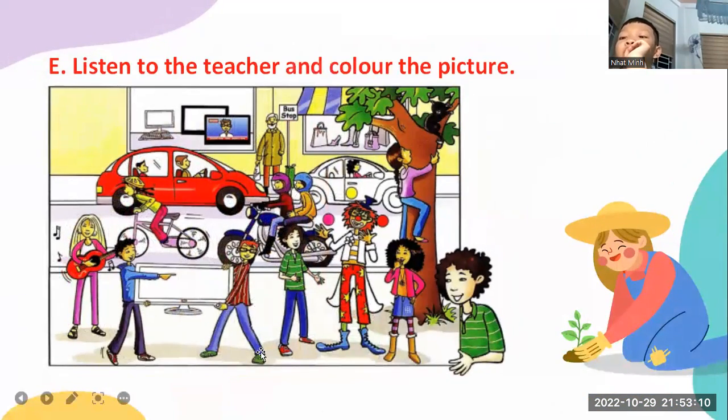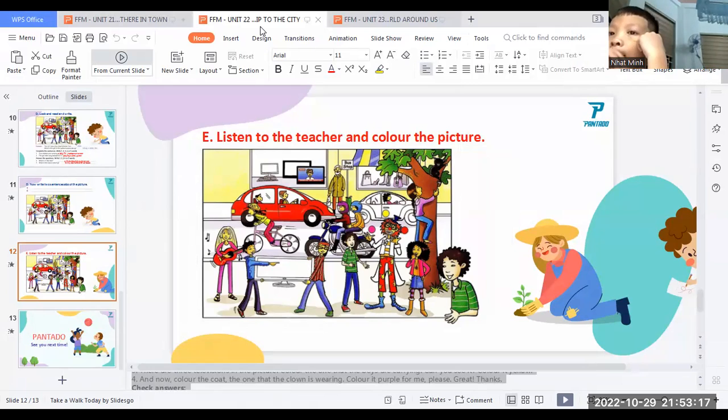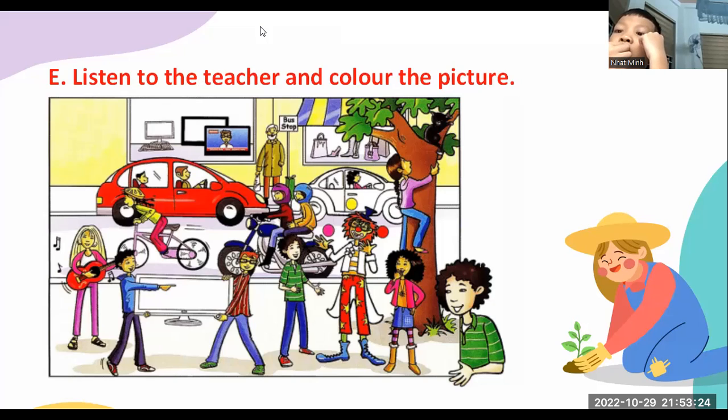I want you to listen to teacher and color the picture. Do you know how to color, right? Very good. So please listen carefully. Can you see the car? The small one that is in front of the bigger one, color that red, please. Number two. Now, find the man with the beard. Can you see him? Color the bag that is in his hand blue.